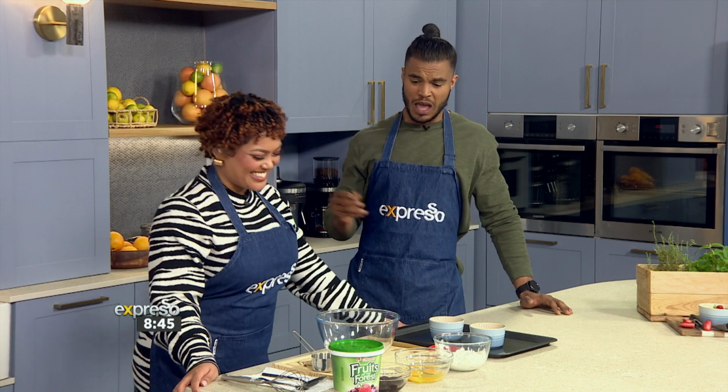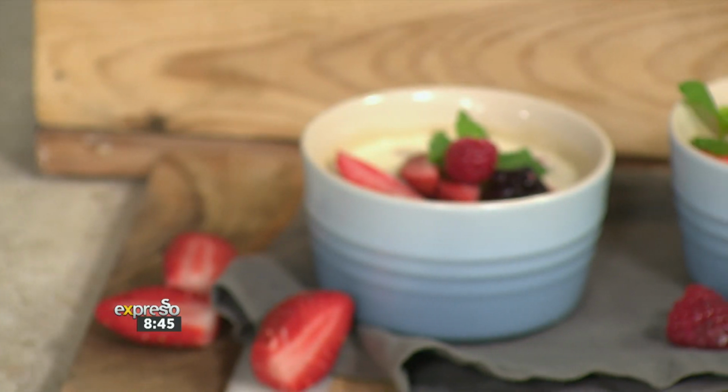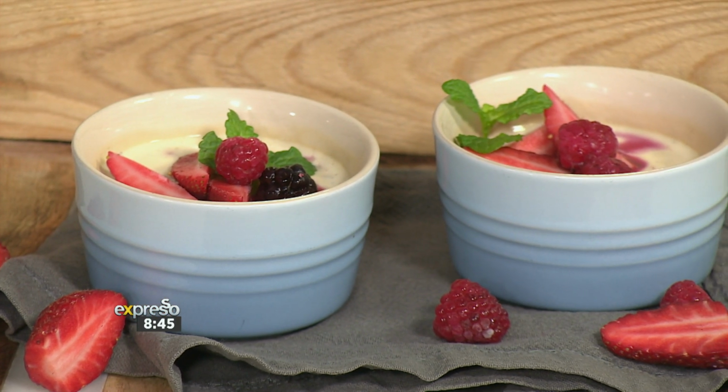Now, Carissa has been blowing us away in the kitchen, so we thought, let's just keep that momentum going right now. Let's go through this one. It's not too tough, is it? It's not. I'm a big fan of cheesecake. I think it's right up there with one of my favorite desserts. And now I have the excuse to have a protein-packed cheesecake for breakfast. So let's get into it.